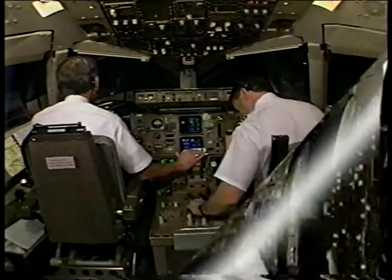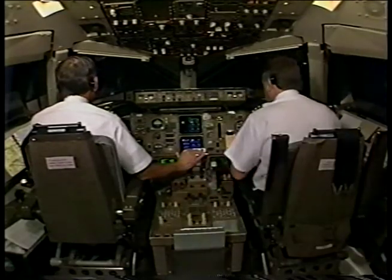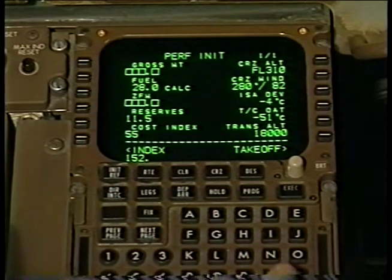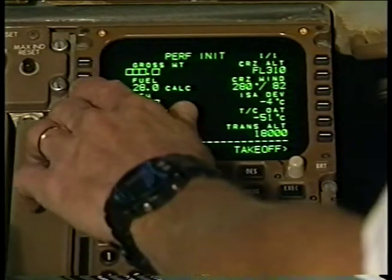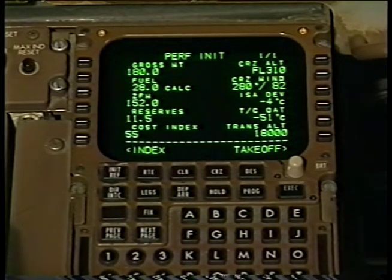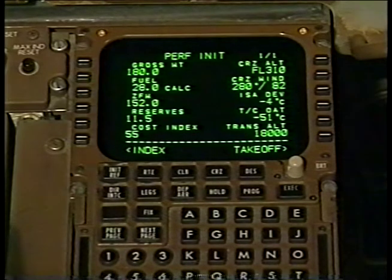The first officer receives weight data and enters the zero fuel weight on the performance initialization page. The actual takeoff weight should not exceed the XTOG or the RTOG for the selected runway, flap setting, thrust rating, or runway condition.